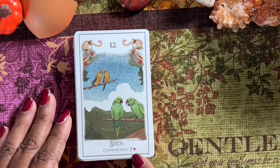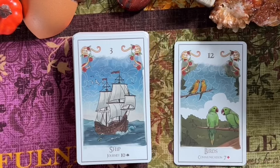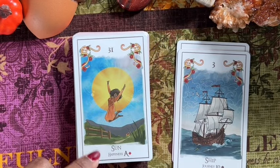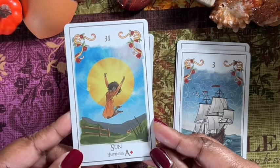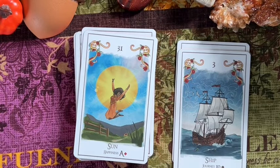And then this is the playing card inset. So we have the 7 of diamonds for the birds. The ship, which is journey for the keyword, and the sun, which is happiness. And this sun card was the one that really made me want this deck. I love the sun card so much with this jumping person. You actually have choices on the sun card.